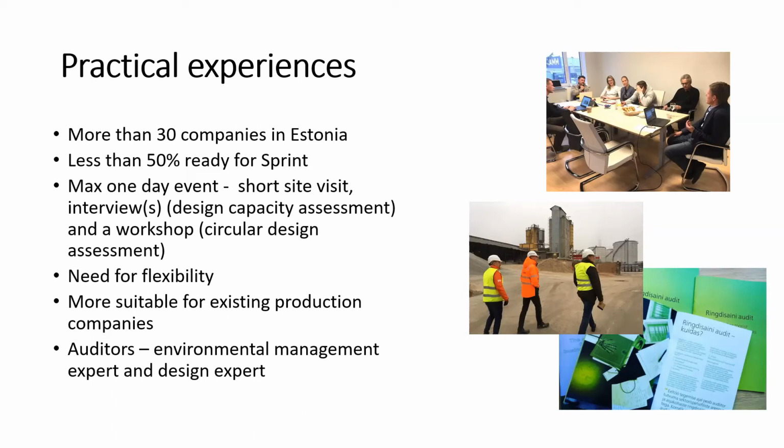There is definitely a need to have certain flexibility. And as I said earlier, there is a great chance to combine different tools that have been developed within the frame of this project easily. So basically, you as an expert who would like to carry out this type of audit or sprint process should really understand the needs and possibilities of the company, and then according to that choose the right set of tools. The tool that we have developed, we have intentionally developed it for SMEs and more existing production companies. So this is where we saw more need to really help those existing companies.